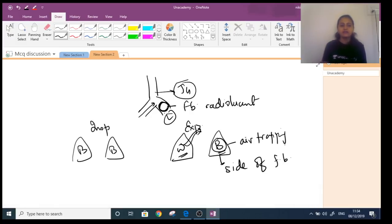Nowadays, nobody waits for that. You have your bronchoscopies and CT scan, virtual bronchoscopy, which is done in CT scan. All of them help you to localize even a radiolucent foreign body very easily. Correct?